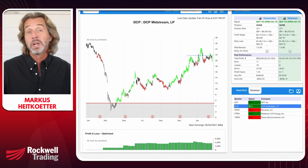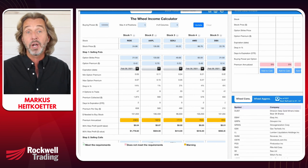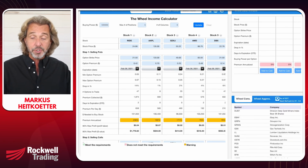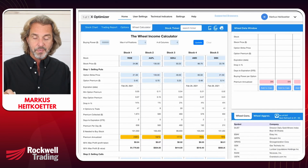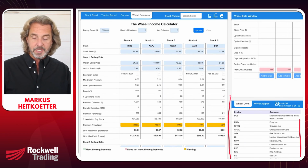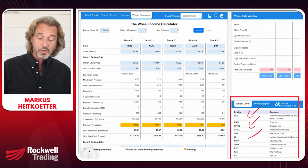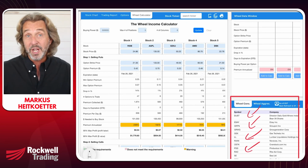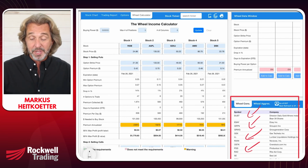So the question is, how do I find the best stocks here? I showed you how to do this for the PowerX strategy. Now for the wheel strategy, I have a different tab where I go to the wheel calculator. Right down here, this is where the wheel scanner shows me the best stocks right now for the wheel candidate. Now, again, I need to make sure that I am buying them at a level that I'm comfortable with.